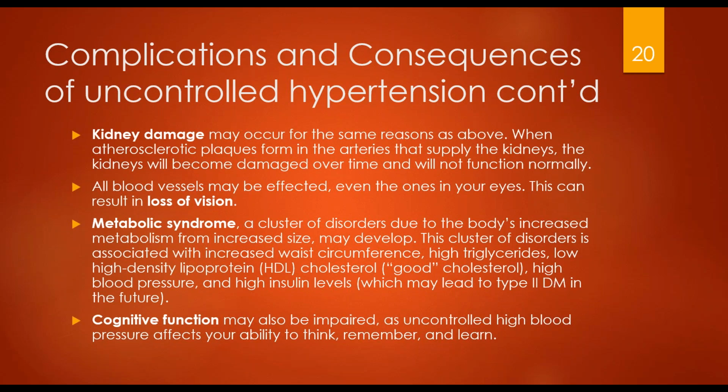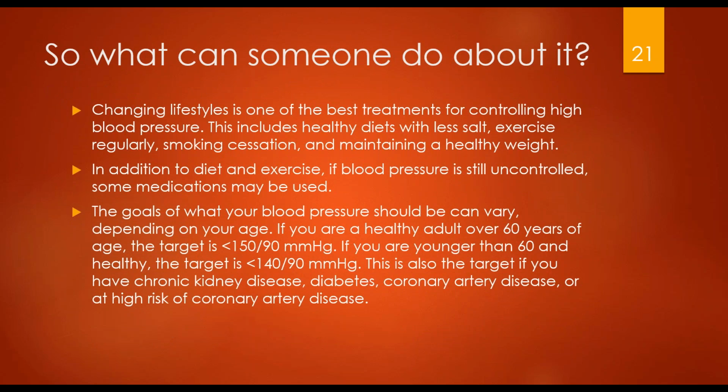So metabolic syndrome, this is just kind of a mishmash of disorders that include obesity, high triglycerides, low HDL, which is the good cholesterol, and high insulin levels, which is typically associated with diabetes. Cognitive function also, of course, if you don't get enough blood to your brain, we can all see how that affects brain function.